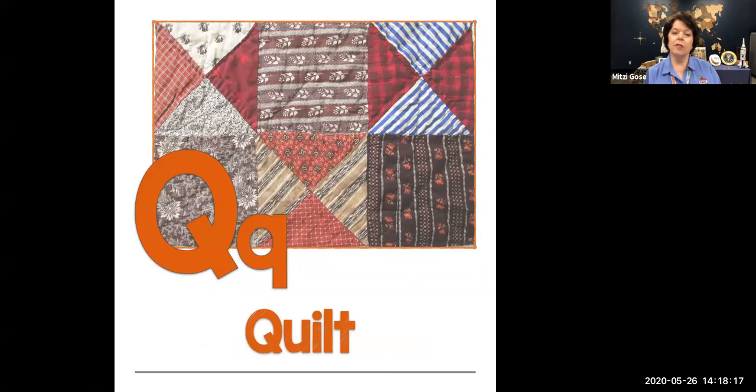Q is for quilt. This is a picture of the quilts like the ones that Mrs. Eisenhower made. People like the Eisenhowers didn't buy blankets, but they made scraps of fabric from shirts, dresses, curtains, aprons, anything they could find. And they would take these and cut them up and make lovely designs to keep them warm in the winter. Q is for quilt.